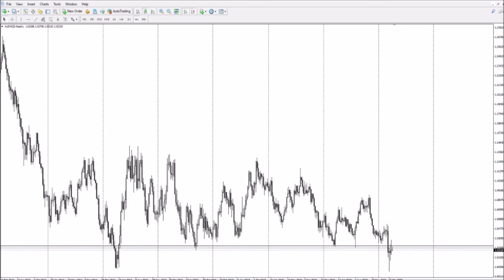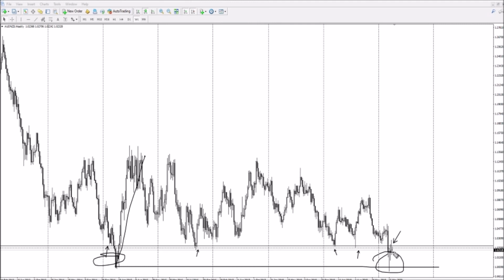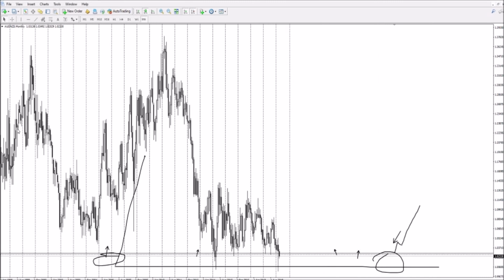I'll finish off with Aussie New Zealand. We've been looking at it for quite some time with the support here. You see it's turned into resistance, but I don't like that really, because heavy buying came in here before and we've swept that with quite wicked price action. So it looks like it's coming off resistance at the moment, but I'm waiting for that daily close, maybe weekly close above here to get involved in the longs. I think the bigger move is to the upside, so that's something that I'll be looking at.